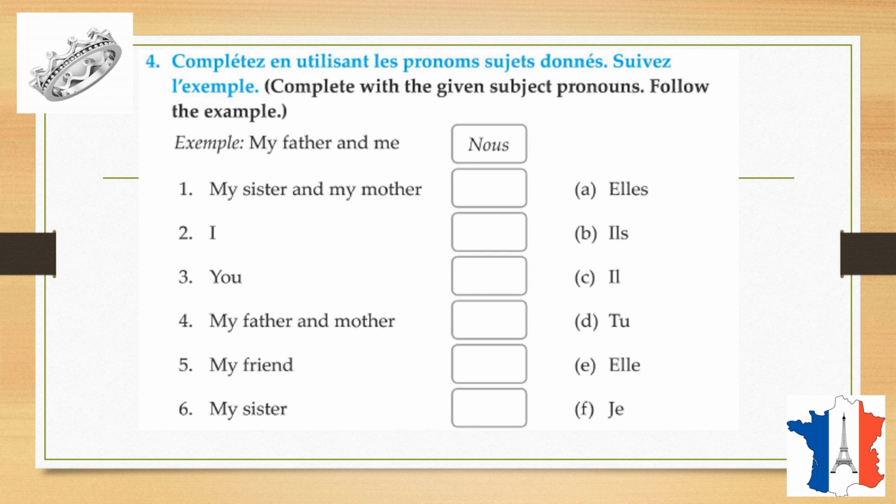Yes, now for the answers. My sister and my mother will be elles, feminine. I will be je, you will be tu. My father and mother is masculine plural, or mixed plural, ils with an s. And my friend is il and my sister is elle. I hope you got it all right.